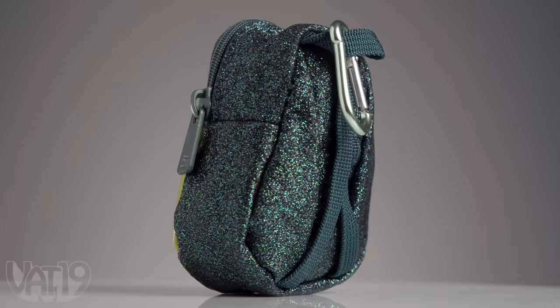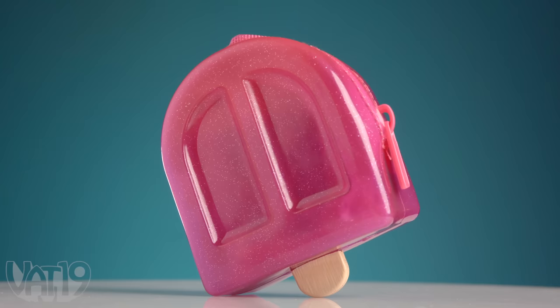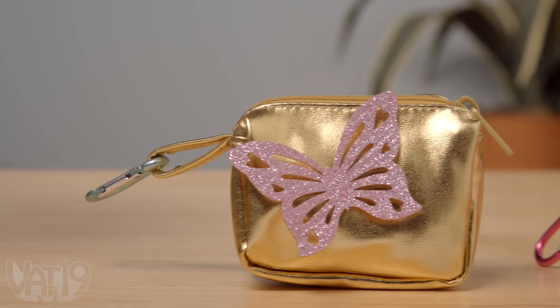Oh, what? An avocado backpack that goes with my avocado box? That's not just any backpack, Eric. That is the Real Littles backpack. A tiny backpack that really works, and it's also really adorable. Inside there are six surprises that fit the backpack theme, so you gotta open it up to see what you're gonna get. It's always a mystery. Between that and the handbag line, there are over 30 surprises to collect.